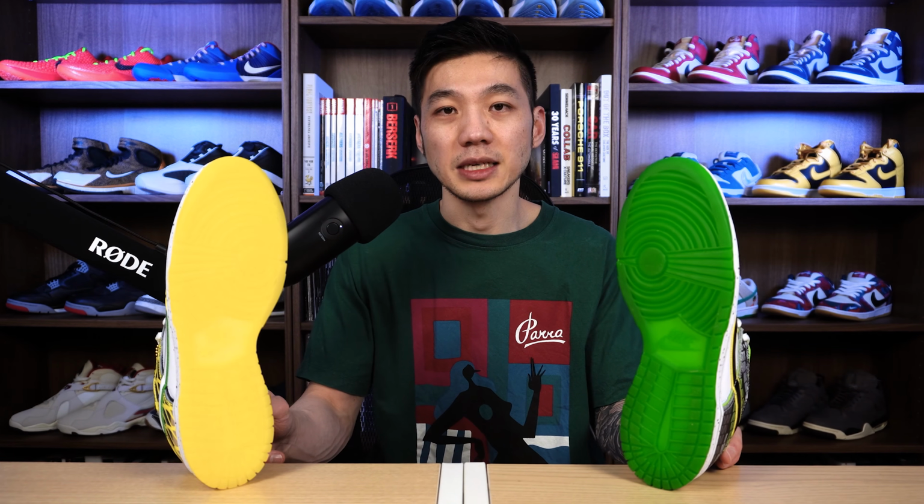And again, this is not an SB Dunk, so the traction pattern of these circles, there's not as many circles compared to an SB Dunk. That is meant for skateboarding, so they need more circles to provide more grip and traction. So this one is just like a general release Dunk with the concentric circle pattern, and I think that looks really nice.